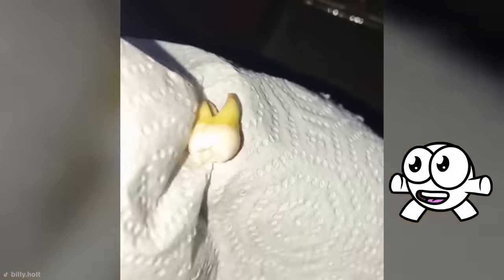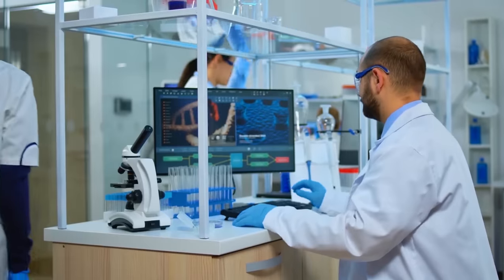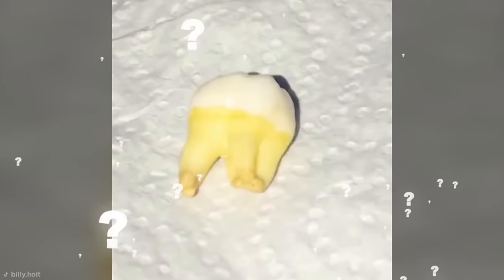Most unnerving of all, to the couple's disgust, the box labeled 103 contained what looked like a yellowing human tooth. Commenters were quick to tell Billy and Sean to send the tooth off for DNA testing just in case it belonged to a missing person. And while there's been no update regarding this, it was more than enough to thoroughly freak them out. While the mystery of this toothy tale is unresolved for now, who knows?